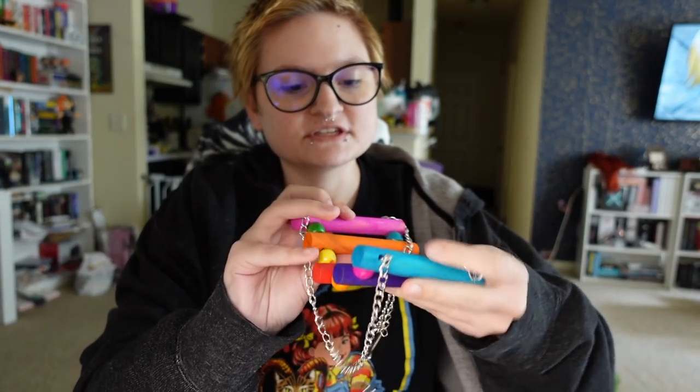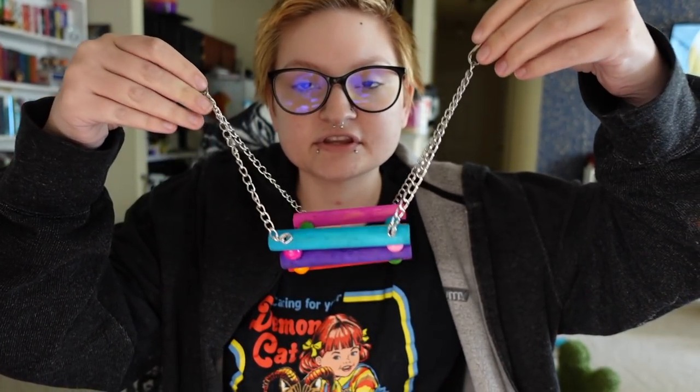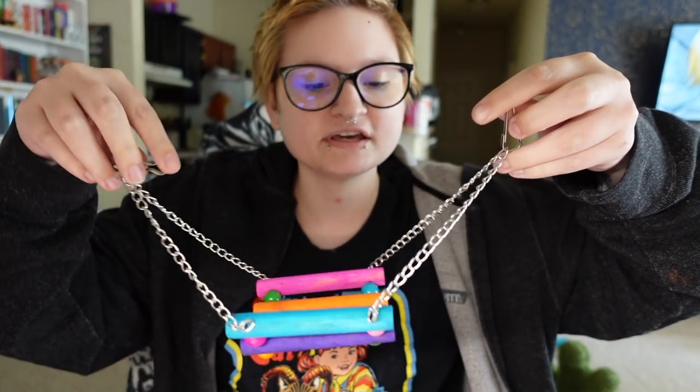And then we have this little hanging bridge thing. I like the colors in it. This is like the first colorful thing I have in the enclosure because most of the stuff is kind of natural looking. So this is really cute.